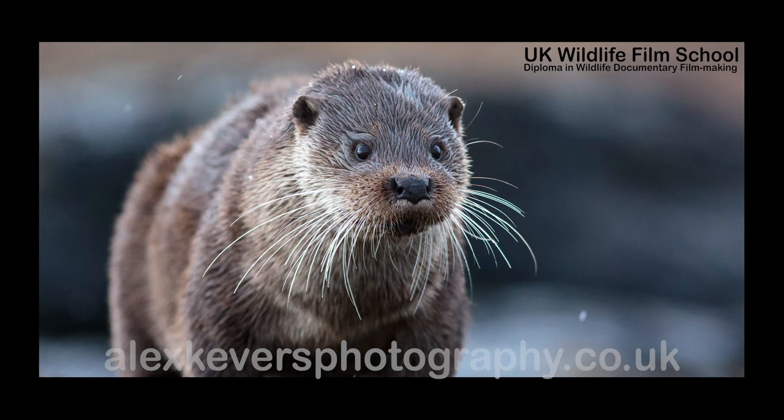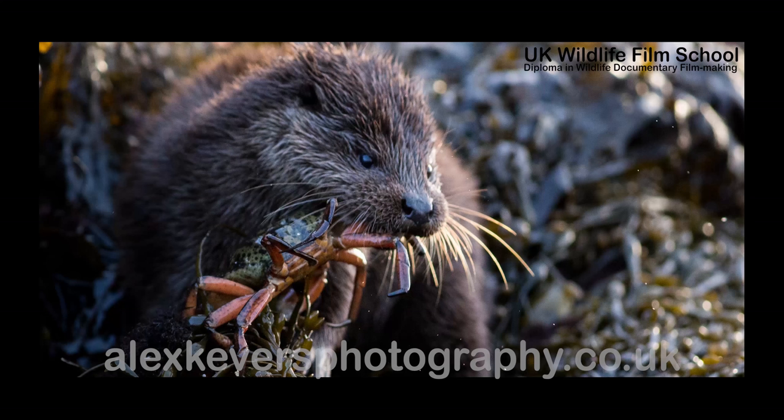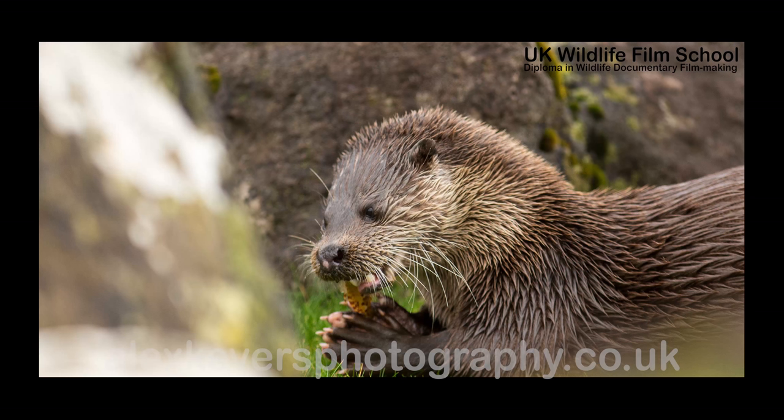And one day she decided to leave the cubs with me while she was fishing. She'd caught some prey, brought it ashore, and the cubs quite happily ate it just meters from me, while she went off and fished several hundred meters away before bringing more prey back. And that was a memorable experience because I was not accepted, but almost, into their world. And it was a fantastic encounter.